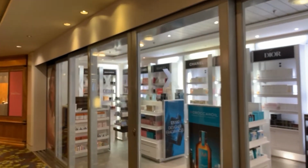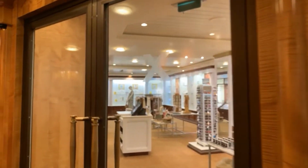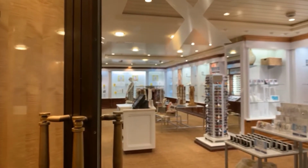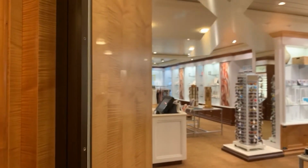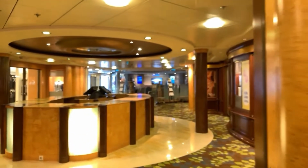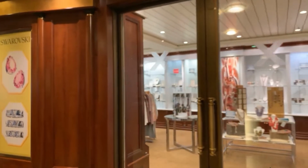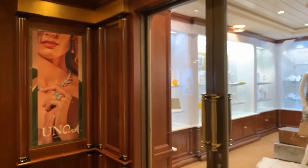And this is their cosmetics and perfume. And this is kind of a catch-all costume, jewelry, clothing, wraps, things like that, sunglasses. This is a continuation of the same store. And yet another continuation of the same store.